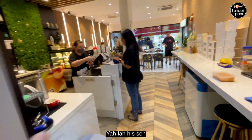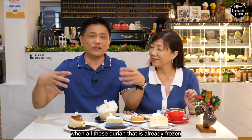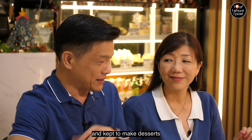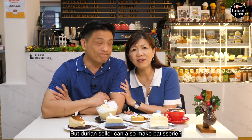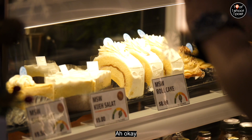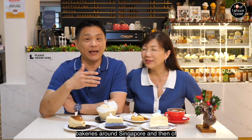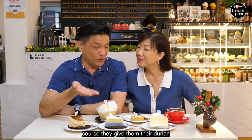with the next generation of durian, right? Yeah, his son. And then when it's off season, they have all this durian that is already frozen and kept to make desserts. Hey, but durian seller can also make patisserie. They actually don't make their own cakes. They partner with some of the famous bakeries around Singapore. And then, of course, they give them their durian.